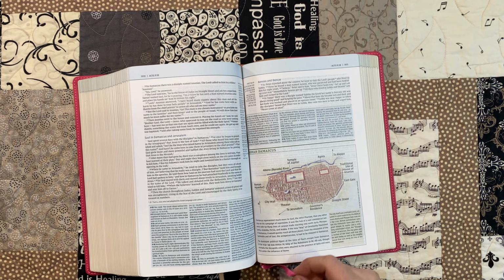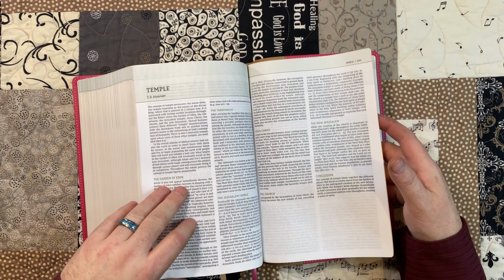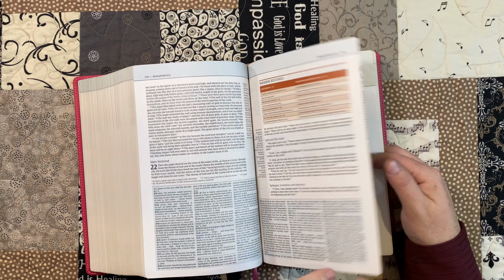Acts, Corinthians, Philippians, Timothy. The introductions are great. On some of the smaller books, the introduction could be actually larger than the entire book, which I've seen in study Bibles where that happens, especially in the small 1st and 2nd John. And at the end of the book, I skip right past it.